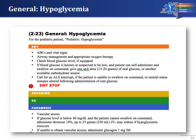If the patient's mental status improves to the level where they will be able to take oral repletion from there, stop the infusion. You don't have to infuse the full 250 mLs of dextrose. The patient's always better off to take carbohydrates by mouth if possible.